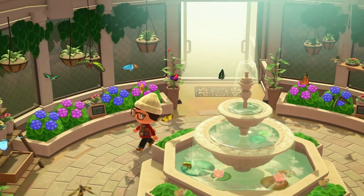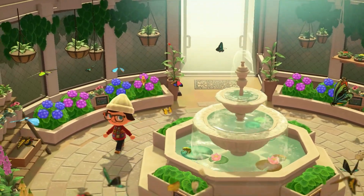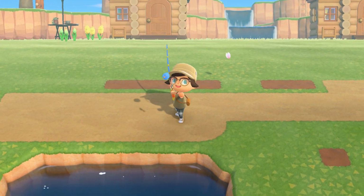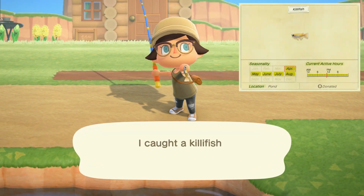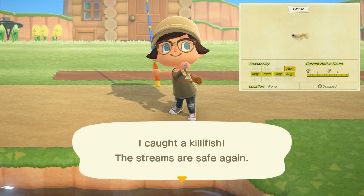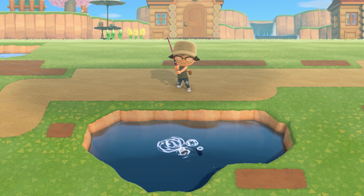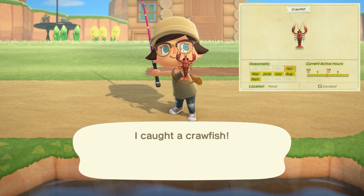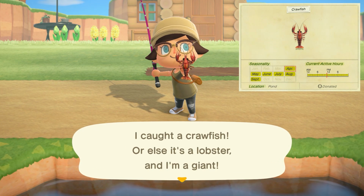But let's go ahead and jump into it because there is a lot to cover this month. Starting off with our fish, the first one is going to be the killifish. This is going to be a tiny shadow found in ponds all day long and sells for 300 bells. Still looking in ponds with a small shadow found all day long is the crawfish, and this sells for 200 bells.